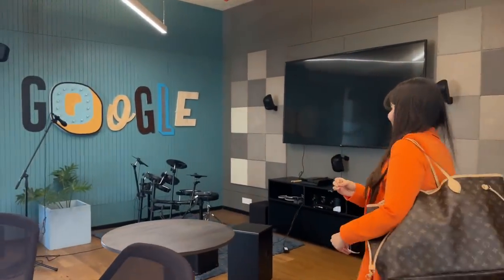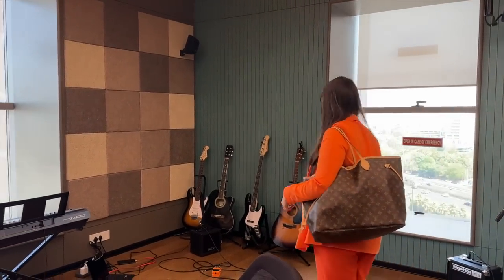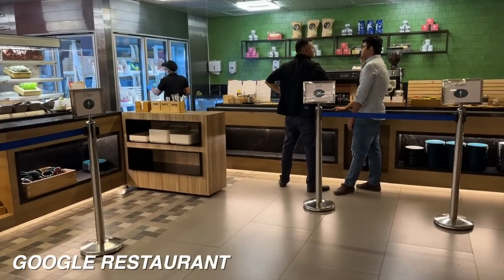vibe. And there's like an entire drum set. There are so many guitars. I was so starstruck. I was glued to that one position. But this is insane. I'm learning to play the guitar. So looking at these, I'm like, wow. Ek din I should be able to play stuff like this as well.